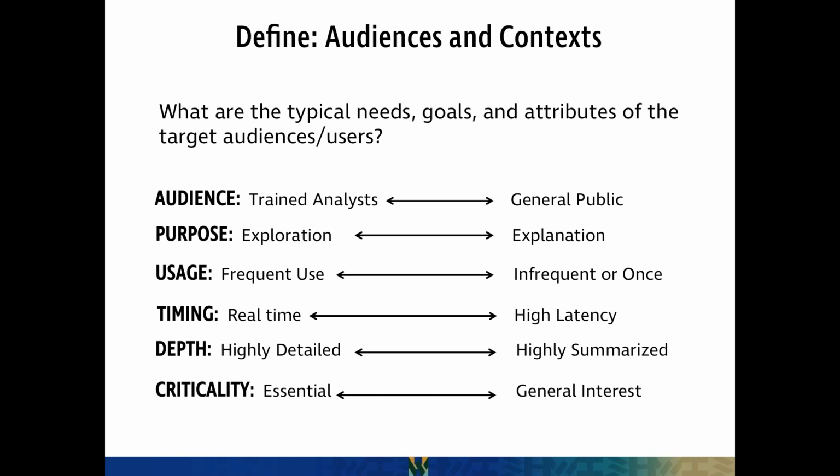So, in order to empathize with people, you need to understand who they are and what they're dealing with. I believe that definition is an extremely important part of the process. You can't design a solution if you don't define the challenges and contexts around the final answer. So, for the definition process, there are a number of areas that are important to clarify and understand, especially when it comes to users who are using data products.